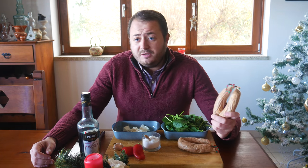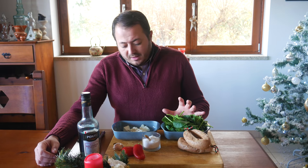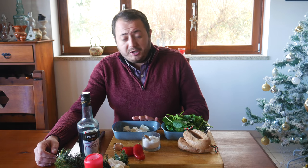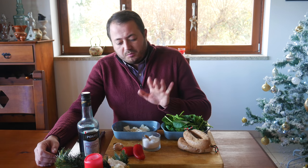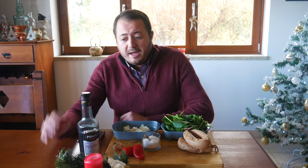This is a game version, because I don't eat poultry that's not from my own farm. So this one is going to be a wild boar and venison game sausage with some spinach. We've got here some lovely creamy fresh ricotta cheese. We've got some salt. We've got some lovely spicy peppers. Some garlic cloves there. Some balsamic vinegar. And yeah, let's go.